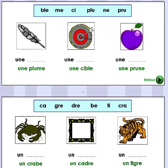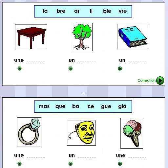Then we have une table. Oh, sorry, I forgot to read the last list. Ta, bre, ar, li, ble, vre. Une table. Une table. Un arbre. Un arbre. Un livre. Un livre. So be sure to write down what you hear. Une table, un arbre, un livre. And here are the answers. Compare with what you wrote.